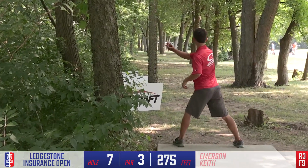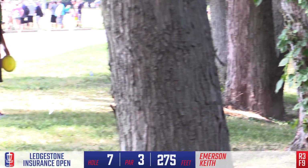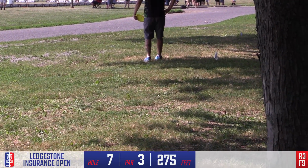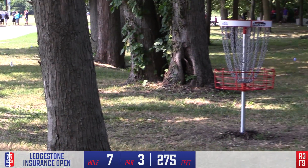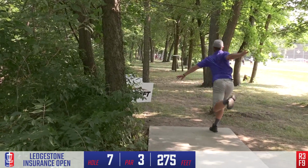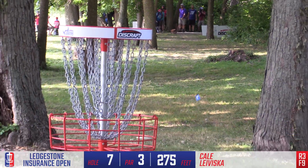Yeah, you saw Gurthie there give a little fist pump. He loved that one. He's going to be within 15 feet, I'd say. And you see Emerson throwing that forehand route. Hyzer's just outside the circle there. Cale, can he correct from round 1's mistake? And he pures that line.